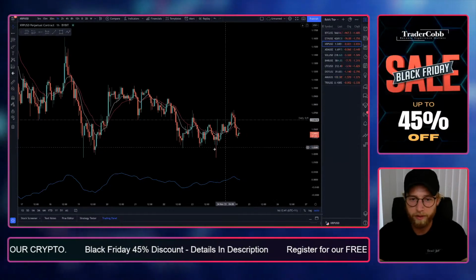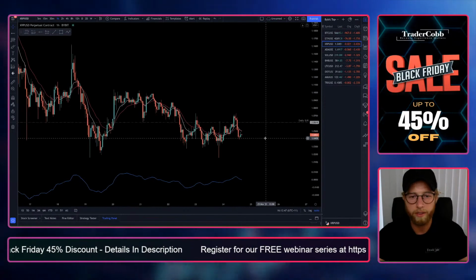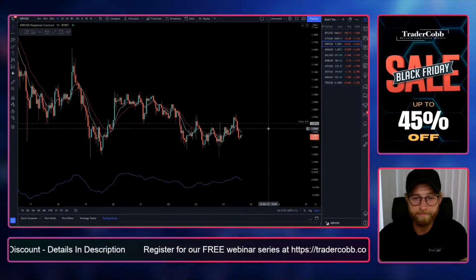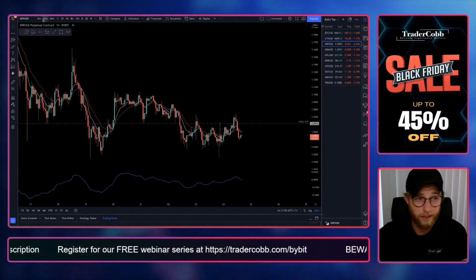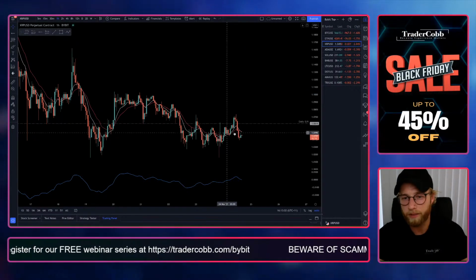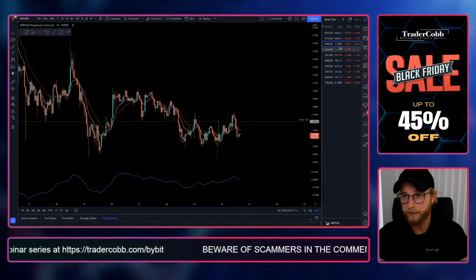Yeah, very sideways. Low, high, lower, low, higher, high. Like it's, yeah, very sideways. So if you are trading this market, good luck. That's all I can say. You might like to trade these lower time frames, but again, trading is a probability game, and if we have no direction on the daily, no direction really on these mid time frames, then the probabilities just aren't in your favor.